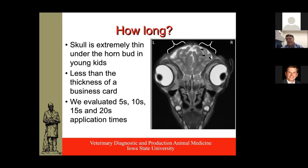In this study, we anesthetized these goats. They were under general anesthesia, and we applied a cautery iron for 5 seconds, 10 seconds, 15 seconds, or 20 seconds. We counted that down using a stopwatch, and then we woke those animals up from general anesthesia. We waited 4 days, and then we did MRI evaluation of those heads. In the majority of those kids, we then moved on to histopathology and dissection of the brain to see if there were changes in the brain at that time. So what did we find?